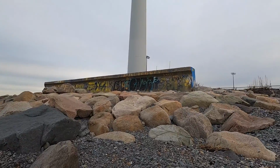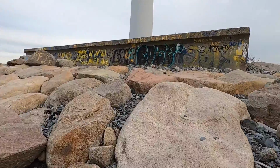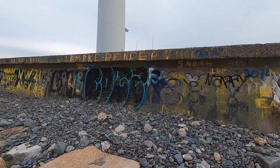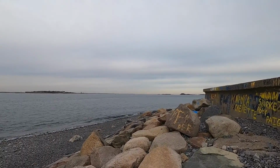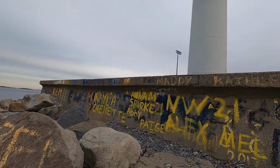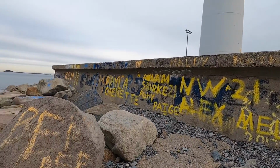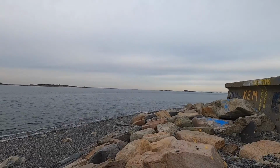And you can tell we're right next to a high school, because this must be where the local kids hang out and put their graffiti up here on the wall. What a great spot.